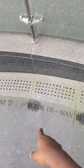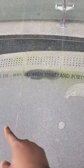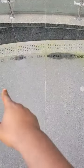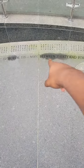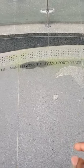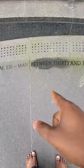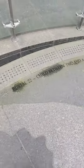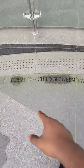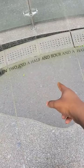Right here it tells you burial 135, man between 30 and 40 years. Let me move back a little bit. So it tells you that on this area, the people that were buried here are 135, right? And they're between 30 and 40 years. So our ancestors that were buried here, where I'm standing, you can see my feet right there. I took off my slippers as a sign of respect for our ancestors, right? Those that were buried here were between 30 and 40 years. How evil is that? And here it says right there, 22 children were buried. The children were between the ages of 2.5 and 4 years.